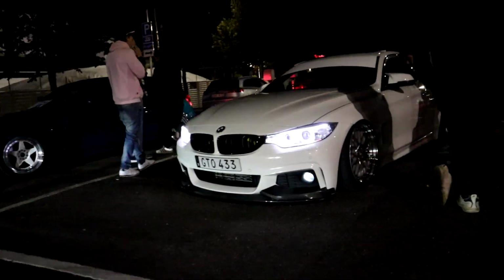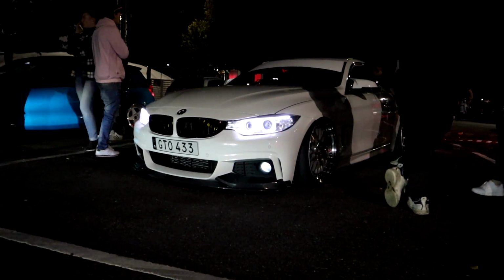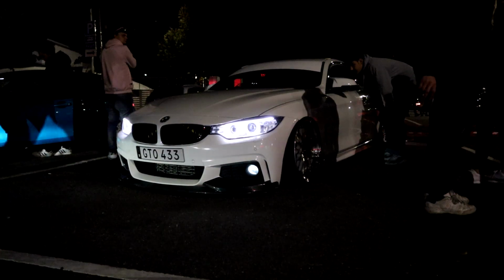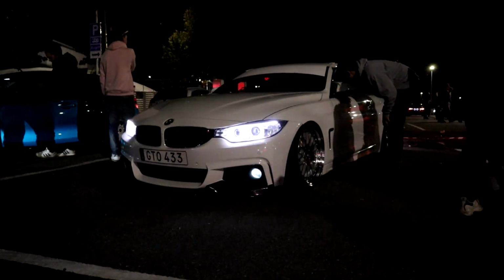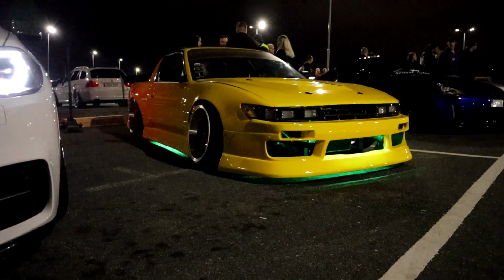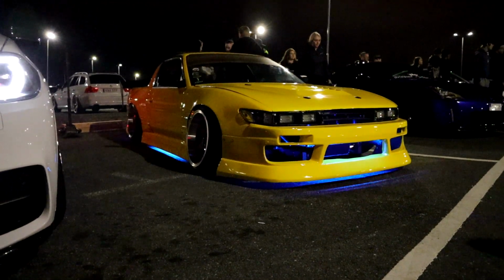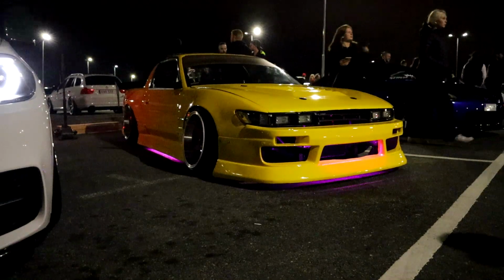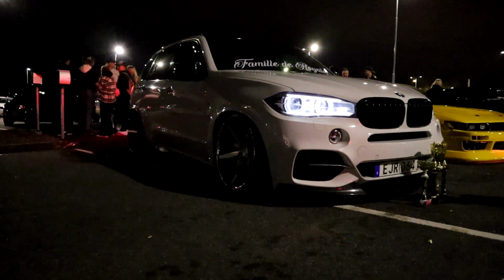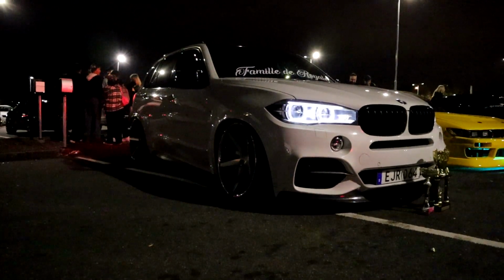Well, here is the winner. So this one is the winner of the People's Choice, the last car meet of the year. This one is the second place. This one is place number three.